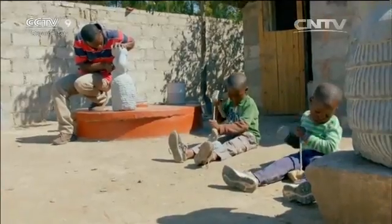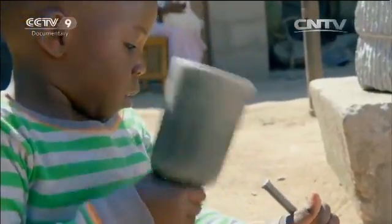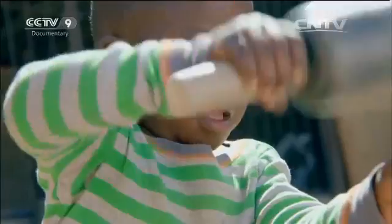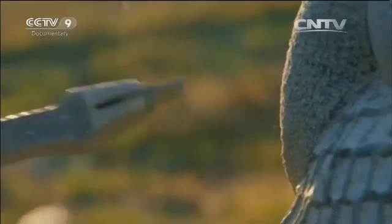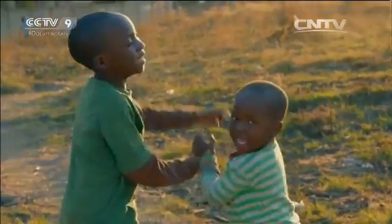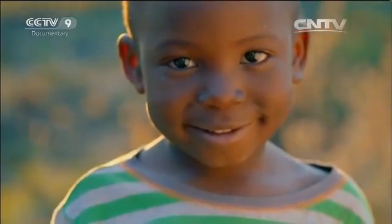Alan's strongest desire is that his skills in sculpture will be passed down to his children. He takes comfort in seeing that his two sons seem to have a natural affinity with stone. They are still at a young age, but their sculptures already look the part. For Alan, sculpting is not just a means of survival. It's also a means of continuing his family's legacy.